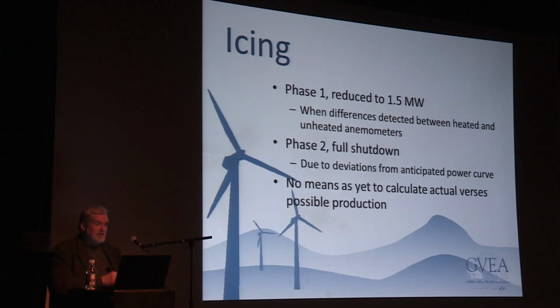And what we don't have, because of this variation in the anemometers, is a way to tell how much generation we would have got had we been online. So we don't have a good feel for what we're losing through this yet. What we probably need to do is get an extremely strongly heated anemometer, which just won't ice, and that would then be our reference.